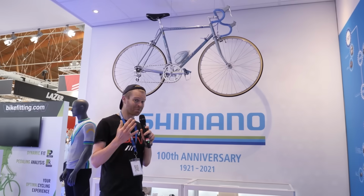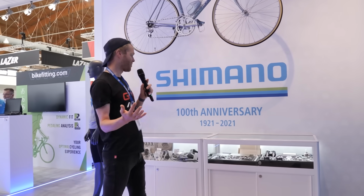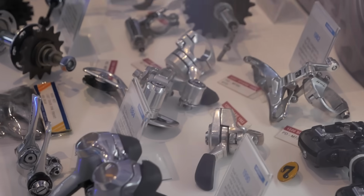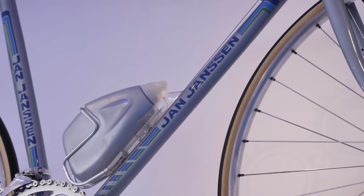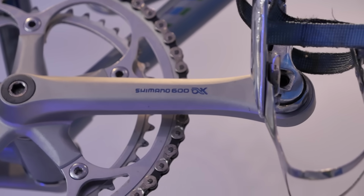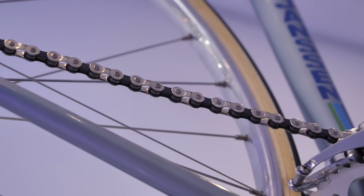There's loads of really cool stuff on the Shimano stand. So Shimano's celebrating its centenary, 100 years of Shimano. And so we've got all this retro loveliness on the stand. So you've got this Jan Jansen bike, with the original Dura-Ace on there. It's beautiful. Although, not an original chain, I've spied. That's a common thing. The chains are really hard to come by.